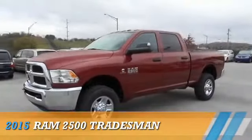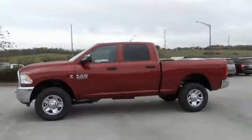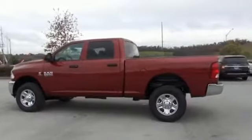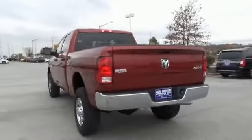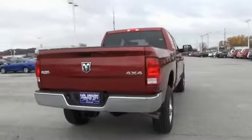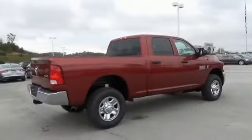Presenting the 2015 Ram 2500. It's powered by four-wheel drive, a 6.7-liter, six-cylinder engine, and an automatic transmission. The features include tow package, aluminum rims, heated outside mirrors, brake assist, traction control, stability control, anti-lock brakes, hill start assist, privacy glass.